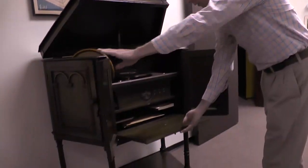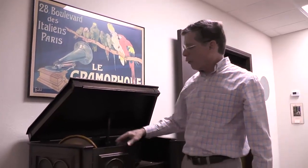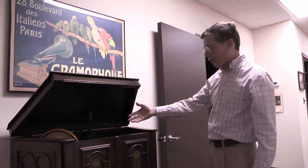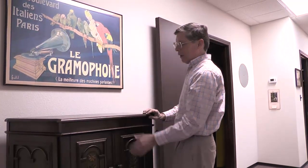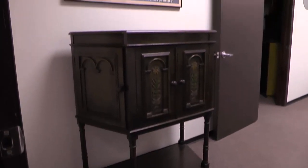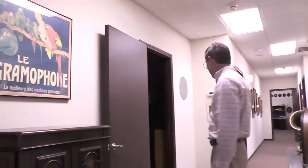The record storage is down here, not much, but a little bit. And this particular reproducer can be rotated in order to play regular 78 RPM lateral cut records as well. So it plays not only the Pathé vertical discs, but also just normal 78s. So very nice Gothic style case with the carved polychrome panels inset. Just a really attractive machine.